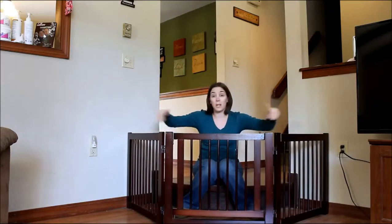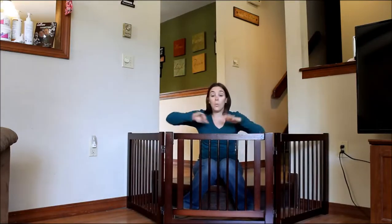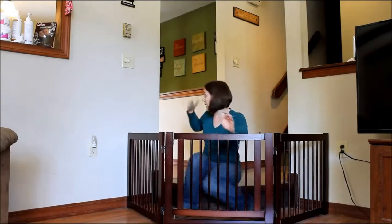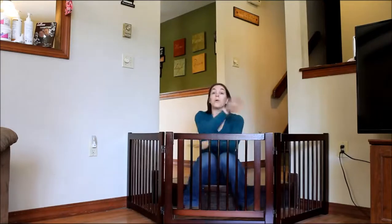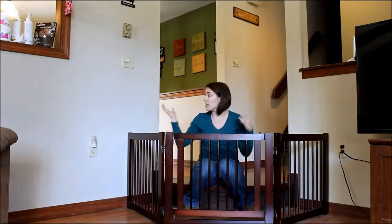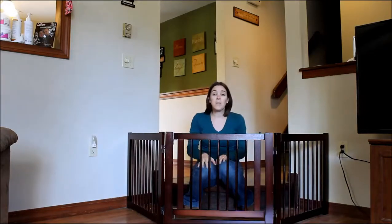So it works well in an area like this. This is our living room where the camera is, and out here is our kitchen and the rest of our home. So if we wanted to keep the dogs contained in the living room, this is a great option because this is a really weird doorway. But if you have a dog that's going to try and push past this gate, it's going to be able to in no time.